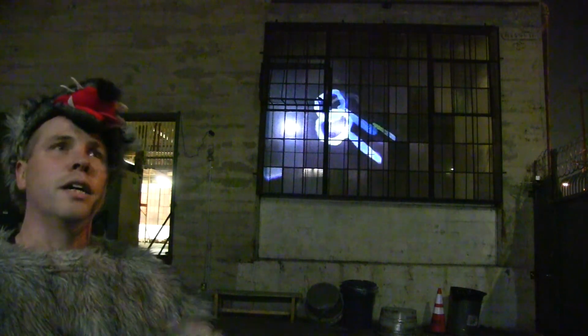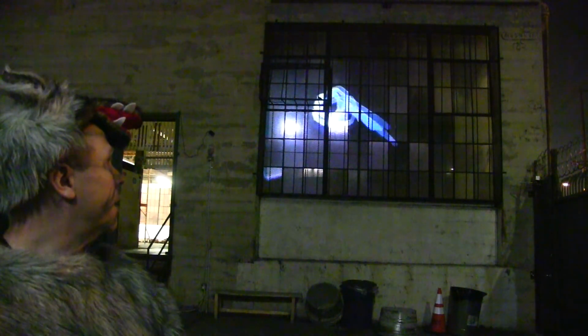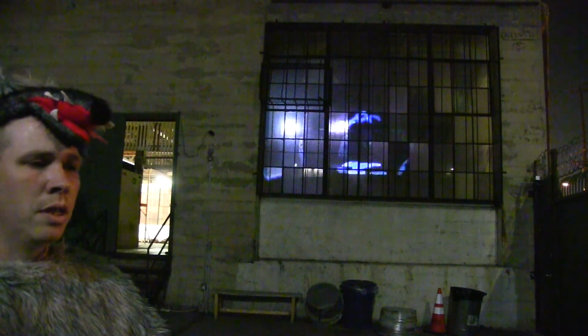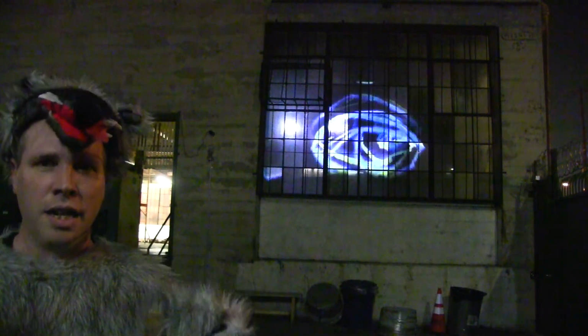traffic heading north and south on Mission would see at night. The way Victor made this piece is actually he took unexposed film stock and scratched images into the film itself.